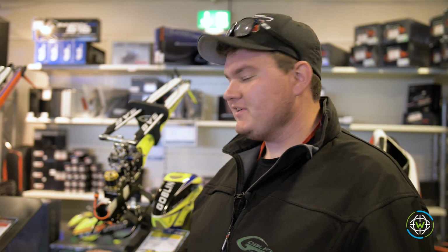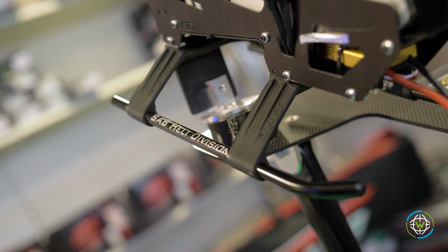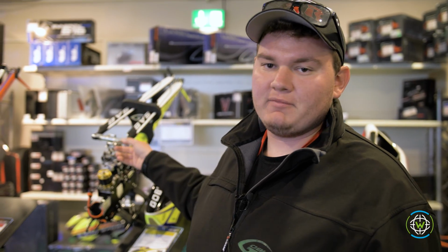We have unveiled the brand new Goblin 570 Sport. It's very similar to the previous one, but it has some upgrades to it. First and foremost, it has G10 frames, a larger canopy, F3C style landing gear, and this kit comes with main blades and tail blades as well. Pretty sweet heli, so come check it out.